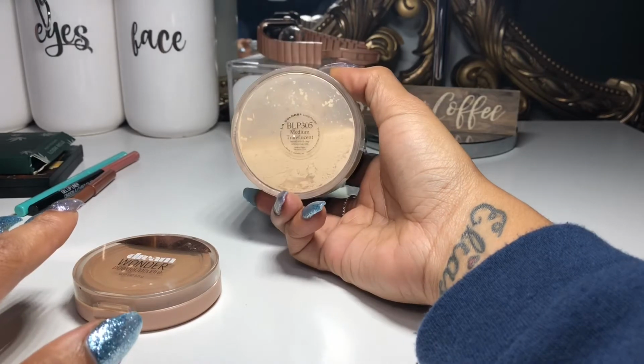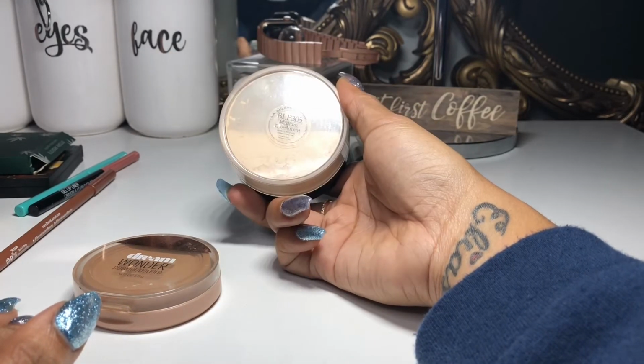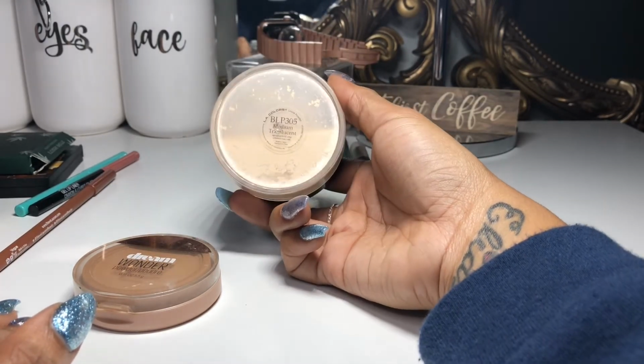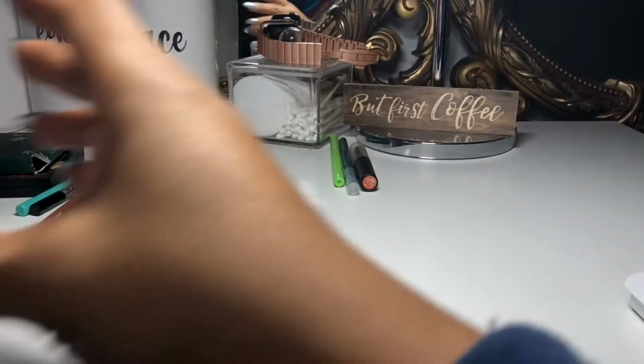So this is going back for the week. I absolutely love the Ben Nye powder. It never disappoints. It's very smoothing under the under eye. I can use it with any concealer and it just works out. So I'm putting this back for the week.